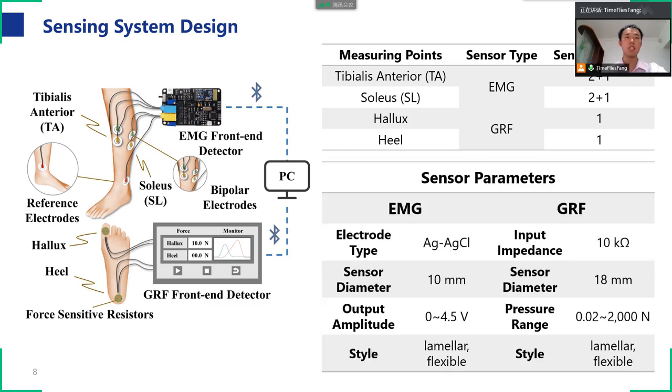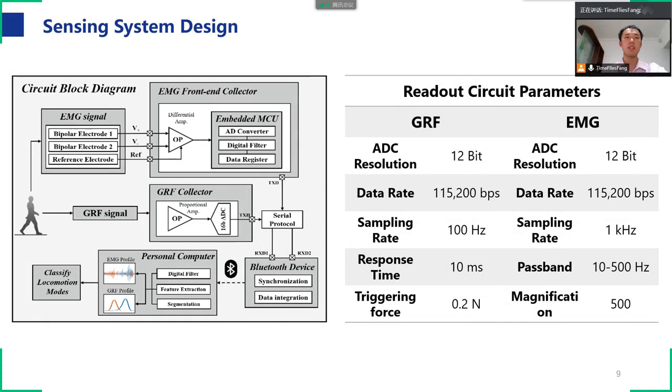We use the AgCl bipolar electrodes with gel to collect the EMG signals and force sensitive resistors, the FSRs, to detect the GRF signals. The detailed parameters of our applied sensors, including the size, the electrical attributes, and the measure range, are demonstrated in the table. And then we design the readout circuitry and the transmission circuitry, and they are conceptually depicted in the figure.